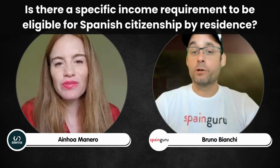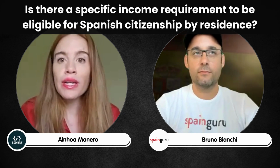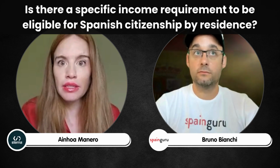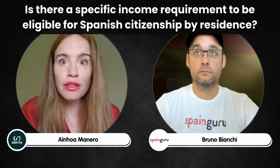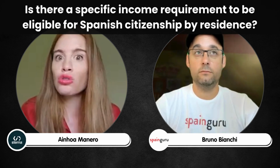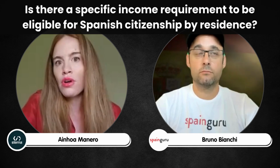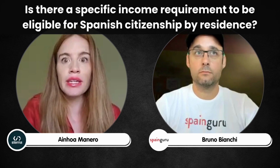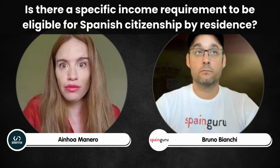Is there a specific income requirement to be eligible for Spanish citizenship by residence? No. What is important is not to have debts in the tax office or in the social security, okay? They can check that, but you don't have to be working, or you don't have to show financial savings. That is not important for the ministry, but they can check if you have any, even traffic fines, okay? So be careful with that.